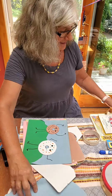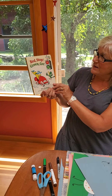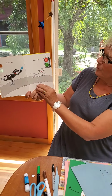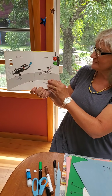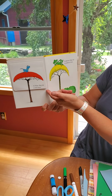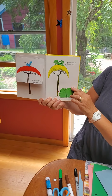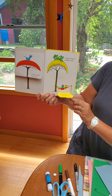I have a story that uses D's. It is called Red Stop, Green Go, and it features dogs. Dog begins with D. Black dog, white dog. Black and white dog. A blue dog on a red tree. A red dog on a blue tree. A green dog on a yellow tree. A yellow dog sleeping.